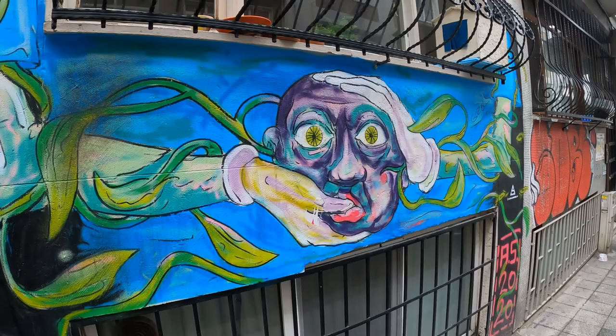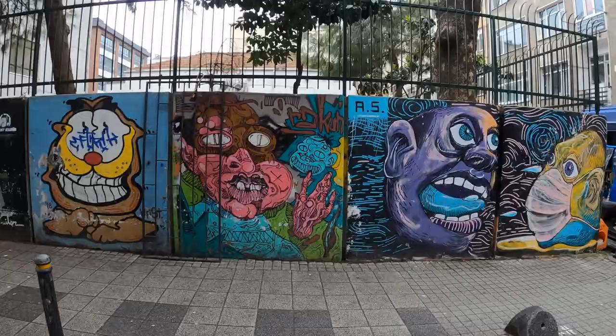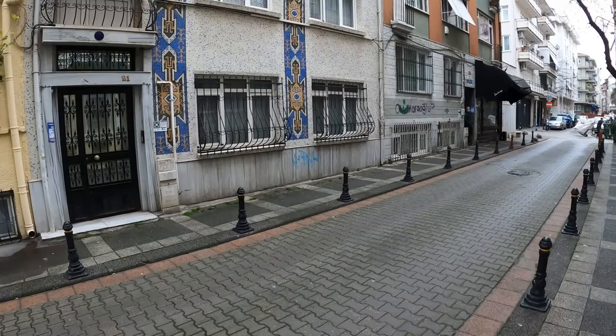Now, this street that I've just come on is not on my street art map that I'm following, but there appears to be tons of it. It's the Mosaic House.